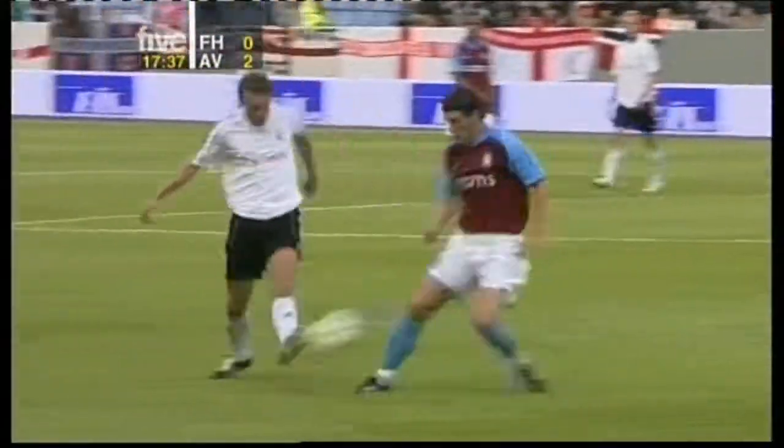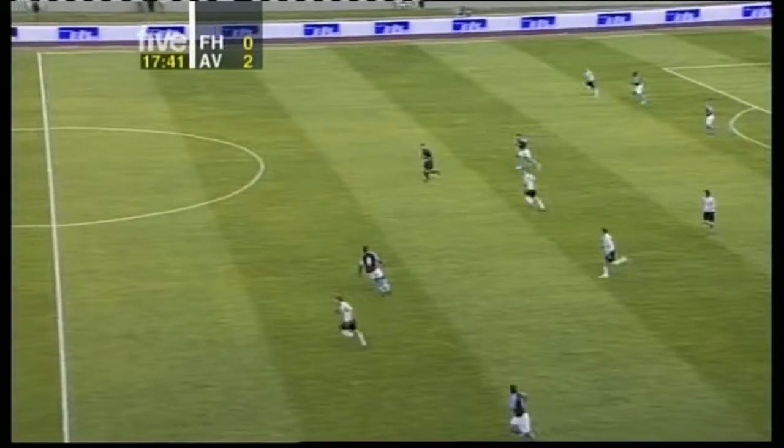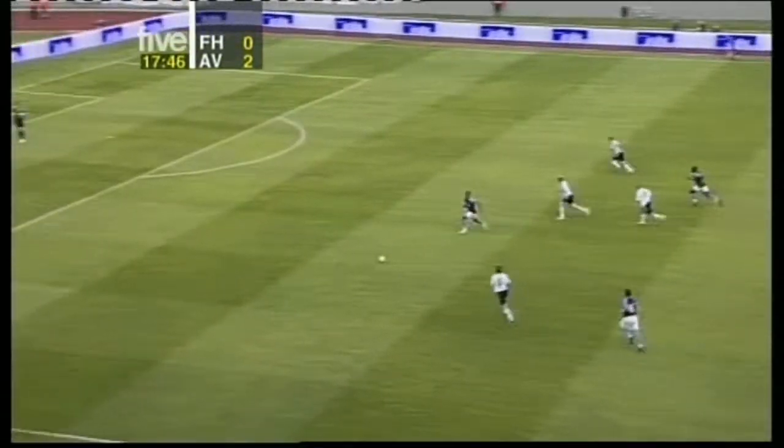Well, we've seen Mr. Capello here tonight as well, the current England manager, who's no doubt made this trip so he can take a close look at Gareth Barry and try and work out where his head is.